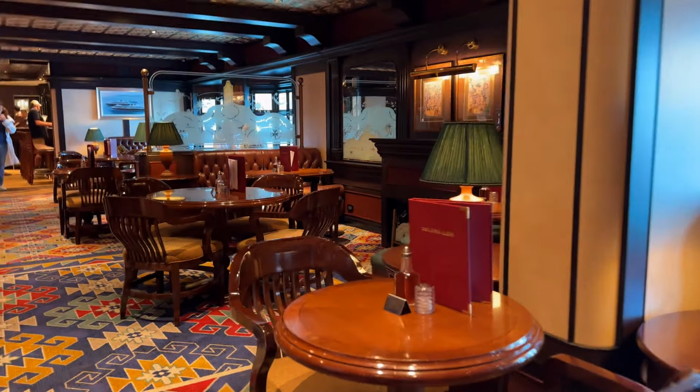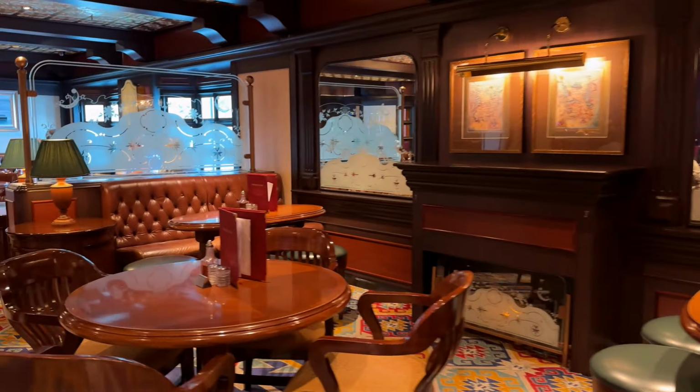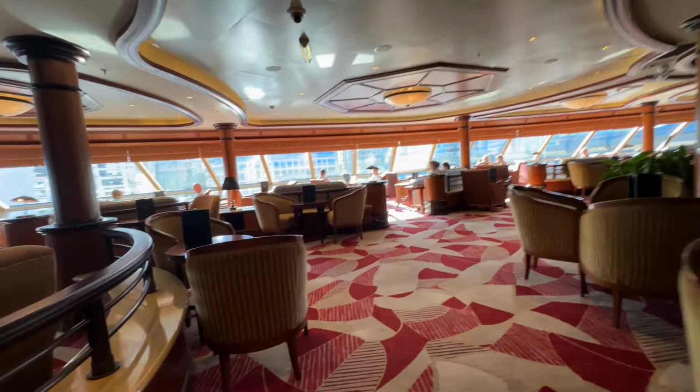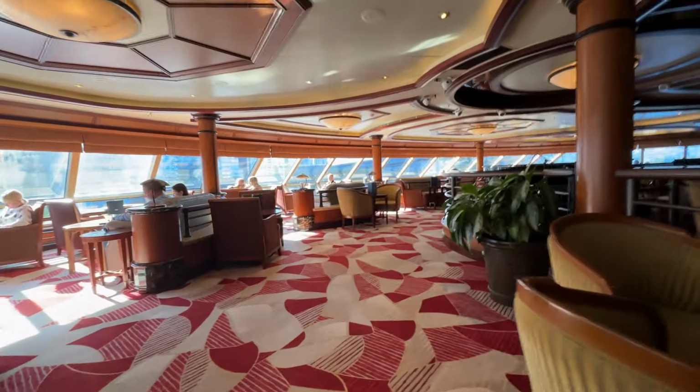I spent my 2 days at sea really enjoying the ship. Here is the Golden Lion. This was a popular place to hang out and listen to live music. This is the Commodore Club. Gorgeous room. You can see all of the windows, live music in the evening.